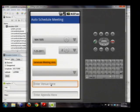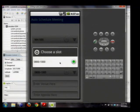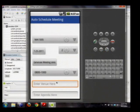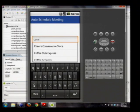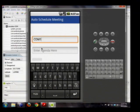We have an autocomplete feature here as well, which is also used in the navigator. There's only one slot available on Monday, so he has no option but to choose this slot. All this can be verified from the student info API, the timetable for the two users. So he chooses this. And then in the venue, if you start typing, let's say COM1, so C-O-M, it auto-completes, so it's easy for him to schedule his venue.